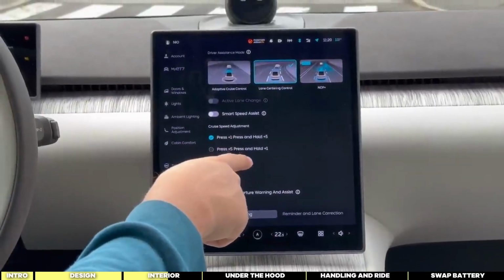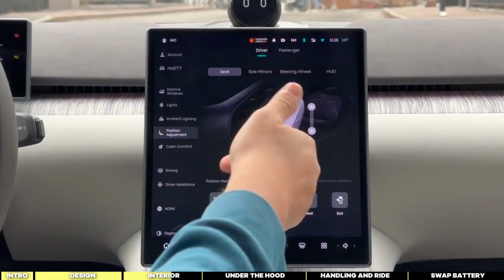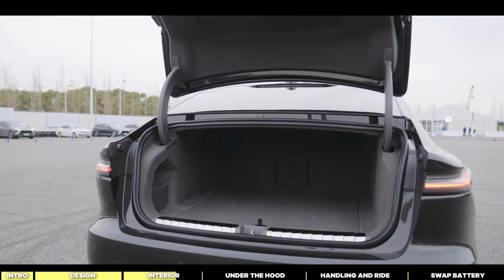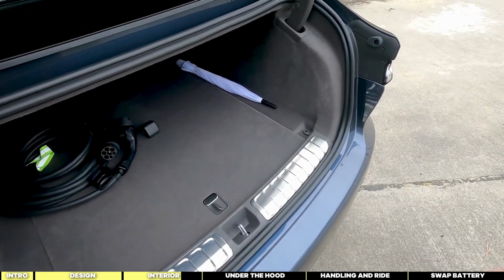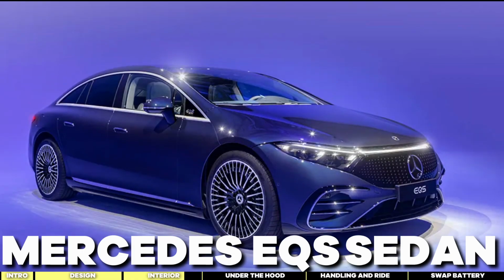Noteworthy features include massage seats up front, along with heated and cooled seats for both front and rear occupants. And the best part? Rear passengers have plenty of legroom. On the practical side, the deep boot accommodates sizable suitcases, but the saloon aperture is relatively small, and the rear seats lack a folding option. No frunk adds a practicality caveat, making the hatchback Mercedes EQS a more pragmatic choice.